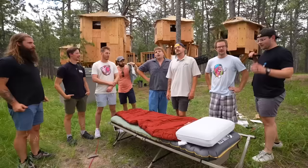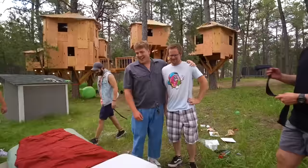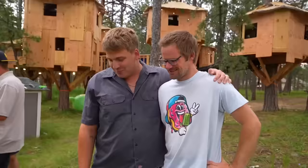Since Isaac won, he unlocked the luxury bedding. Isaac, good work. Since Blake has nothing to sleep on except the wood, would you want this cot, Blake? Yes.